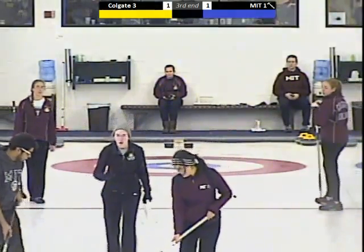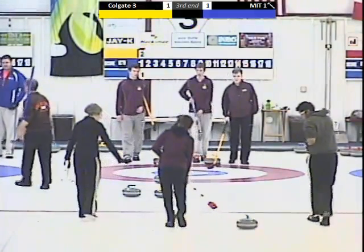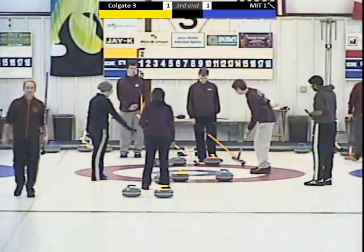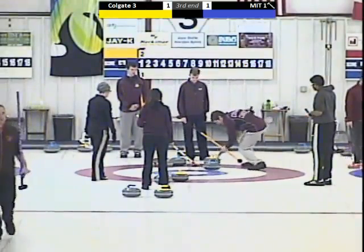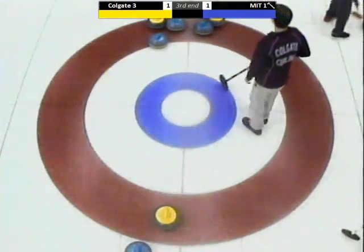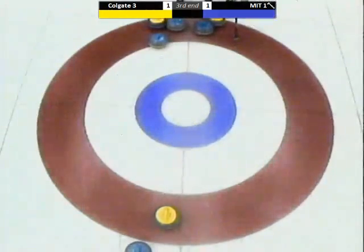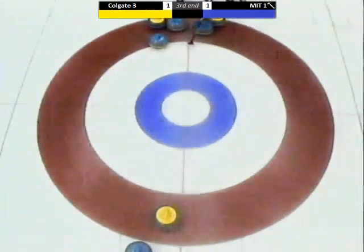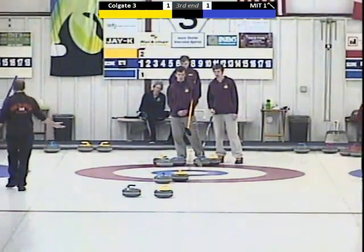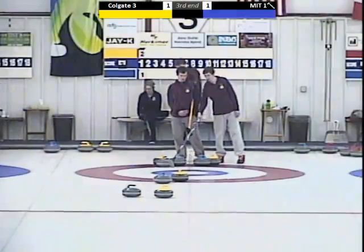Again, MIT looking for a freeze or maybe come in just behind that Colgate third stone. It's out there. This one looks a little strong. I think this is going to go to the back. Well, there is a wall in the back of the house, sitting 3. I think that pocket of stones is screaming for a yellow rock to be plopped right in there. You just stuff a rock in that pocket and count out those 3 blue MIT stones. Need a good draw out of the skipper here.